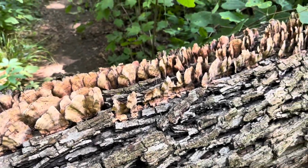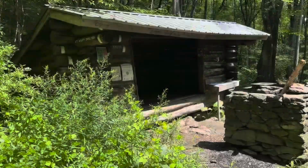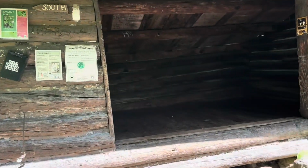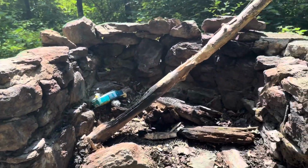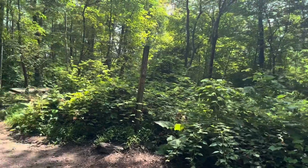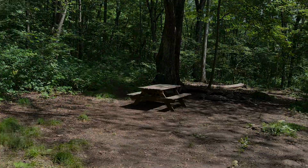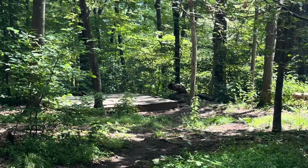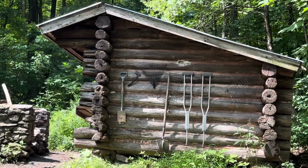Some interesting fungus growing on this tree, like little spines. I've come to the Wiley shelter. Nice little shelter here. Says it was established in 1940. Has a pretty cool stone fireplace in front of it. And a picnic table over there. There's also a tent platform further over there. On this side of this shelter, there's a collection of tools, including a set of crutches.